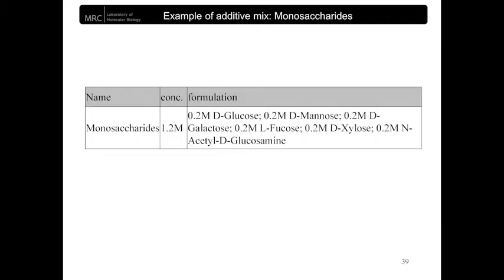An example of additive mix is shown here with the formulation of the corresponding stock. This mix integrates 6 sugar derivatives. By grouping additives with similar chemical nature, risk of cross reactions are reduced, and hence the corresponding mixes are relatively stable. It is important to understand the concentration of a mix is the sum of the concentrations for each reagent. In this case, 6 times 0.2 molar equal 1.2 molar. Also, the concentration of additives in the stock is 10 times the final concentration in the screen.